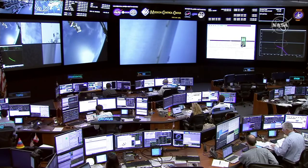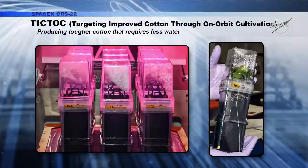One of the science investigations flying on Dragon today is called TikTok, and no, it's not the popular video app. This TikTok stands for Targeting Improved Cotton Through On-Orbit Cultivation. Target, the retail store, is funding the investigation, which studies how root system architecture affects plant resilience to stress, water use efficiency, and carbon during the critical phase of seedling establishment.